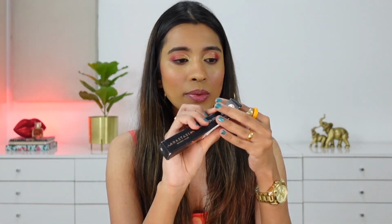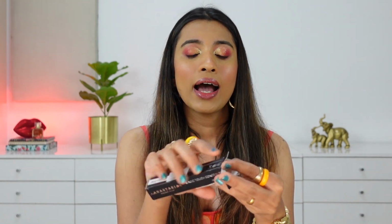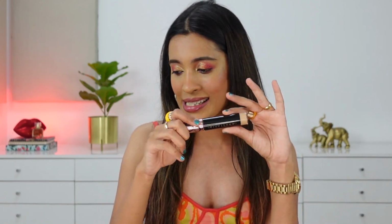I saw that a lot of people of my skin tone were using this shade and it's more of a highlighting concealer for me. I wouldn't use this on days where I'm looking to just spot conceal. I feel like this is very similar to the Tarte Shape Tape concealer in terms of the finish, but just a little bit less drying than that. So if you have very dry under eye area, I wouldn't recommend this at all. If you have oily skin, maybe you would like it.